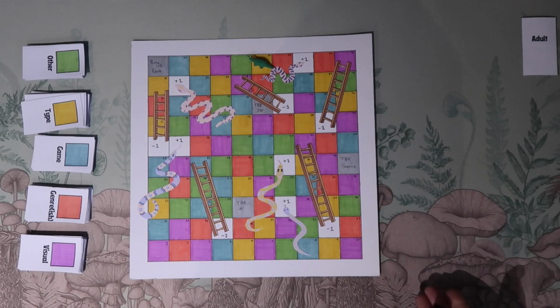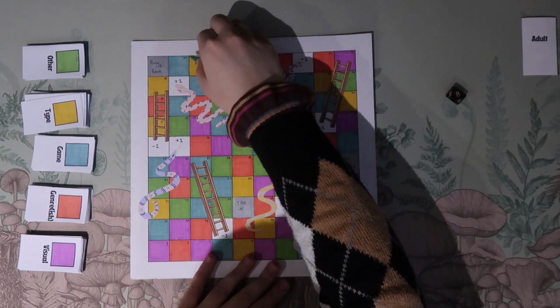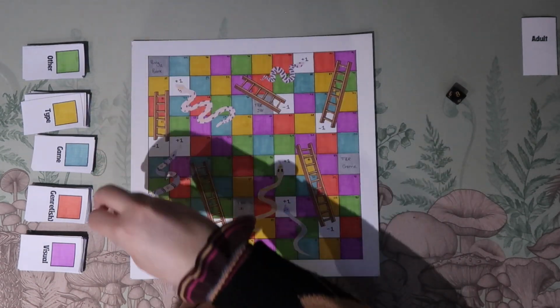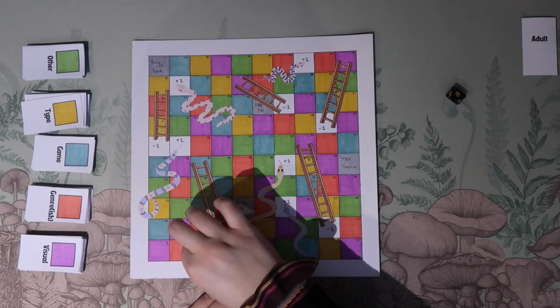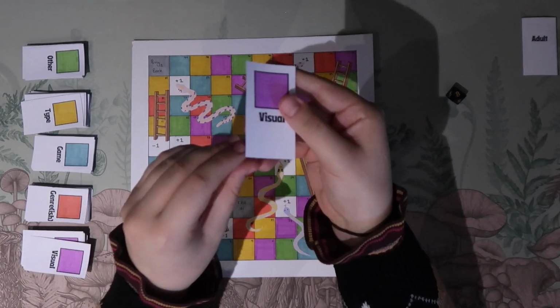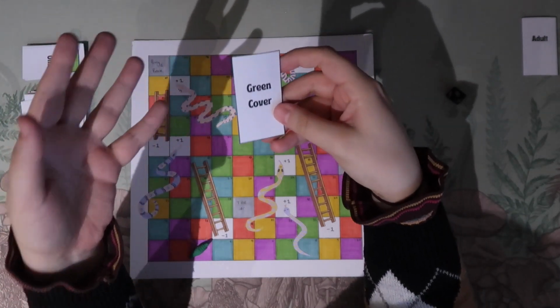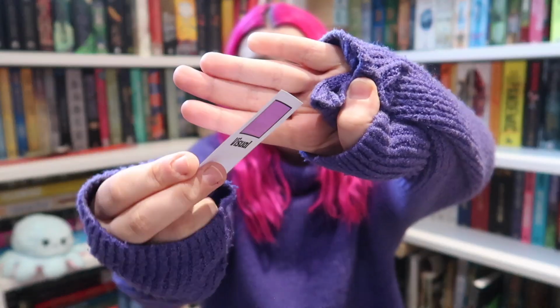Roll number 2 is an 8. 1, 2, 3, 4, 5, 6, 7, 8. So that is purple. Purple is visual, and the visual prompt is green cover. Okay, again, one that should be nice and easy to do. Then we got a visual prompt, and the visual prompt was a green cover.